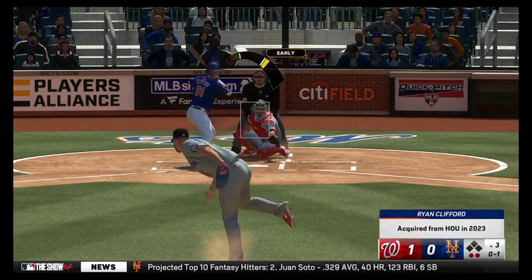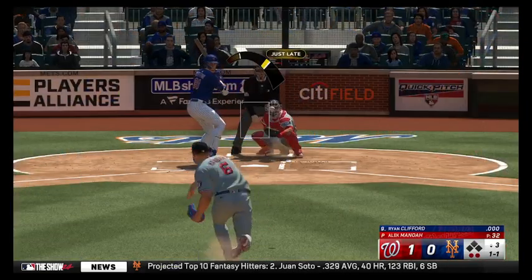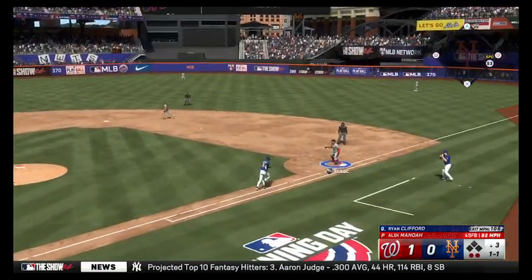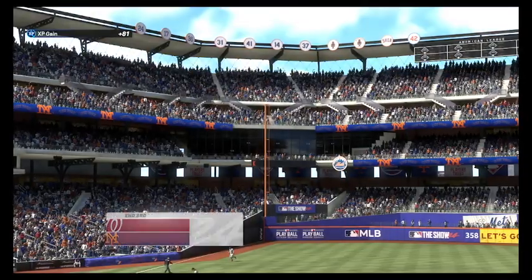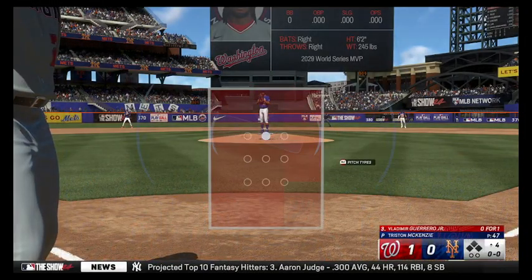Ryan Clifford gets the box up 2-3. And he takes a look at a called strike. Hard hit to third. Tosses to first. Makes the play. 3-3 down. Inning over. Mets go down quickly. They trail here 1-0. And we're back, set for the start of the inning.